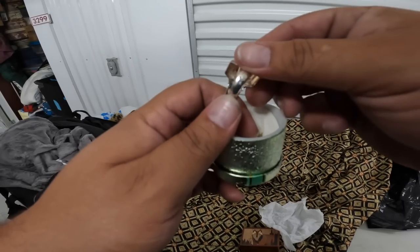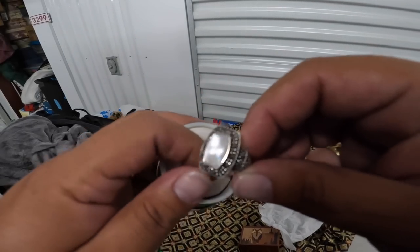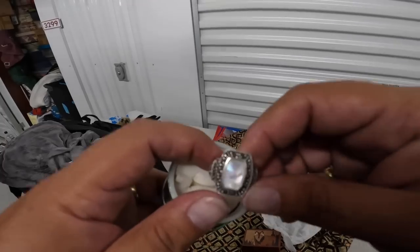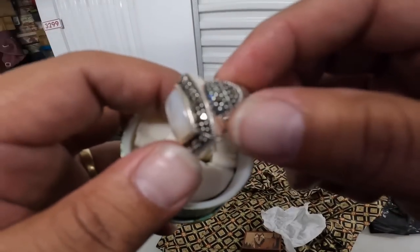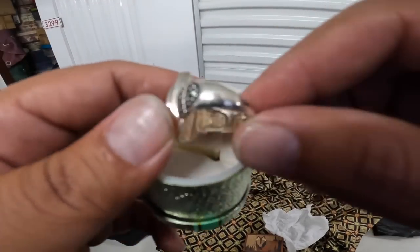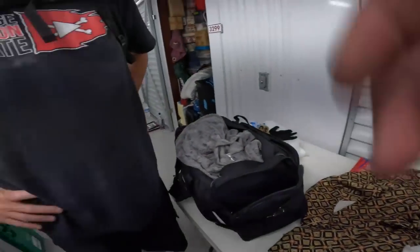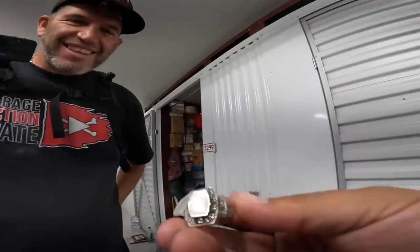That is gonna be 925 silver with a piece of abalone. It might be, or mother of pearl. Is it a Judith Ripka? It has a name in there, actually. Let me get a little closer, guys. It says Sterling 925. No name, nice. Not stamped, but that is a nice find.